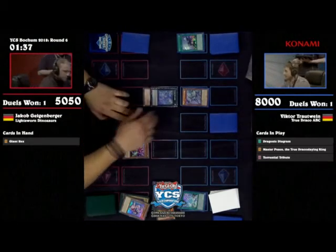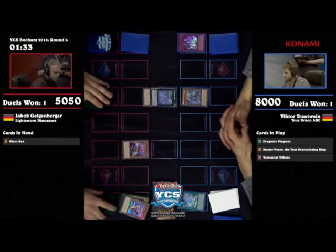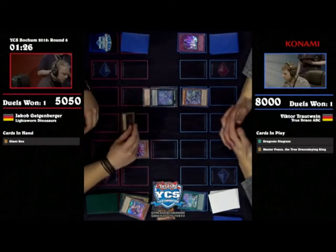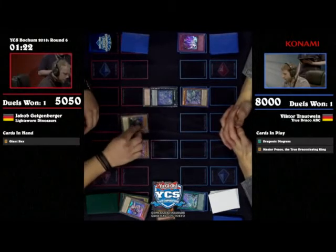So here's a big surprise. Snow was sent to the graveyard. And Torrential Tribute got hit. Yeah. So many surprises here in this match. Victor looks a bit nervous with his thumbs.